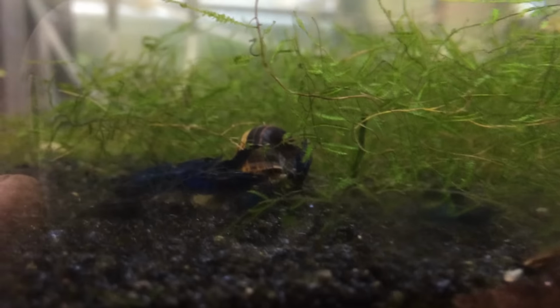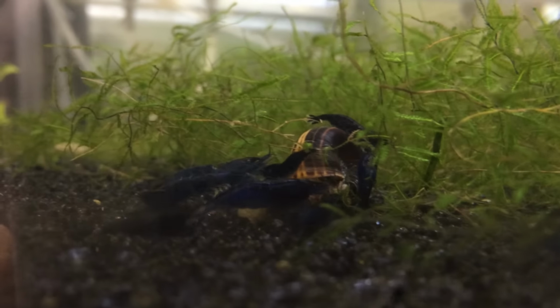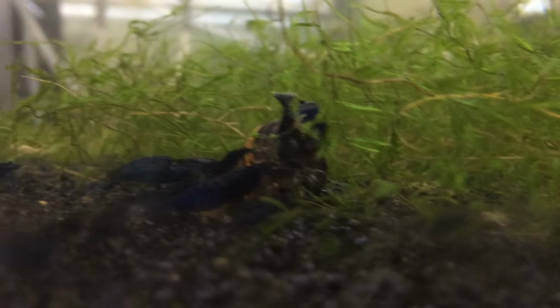These are the blue dreams. These are my nicest blue dreams that I sell. Right now I have them listed as out of stock just because they were getting bought up too much, and I didn't want to dig too far into the population. And so I'm gonna let them breed for, you know, a month or two, and let them get quite a few babies going, before I start selling them again.